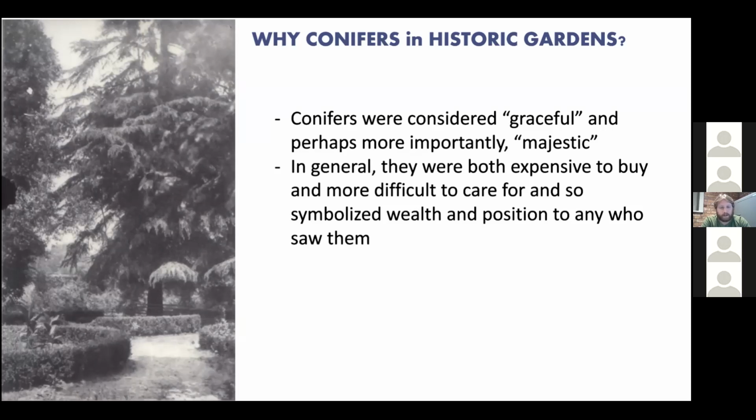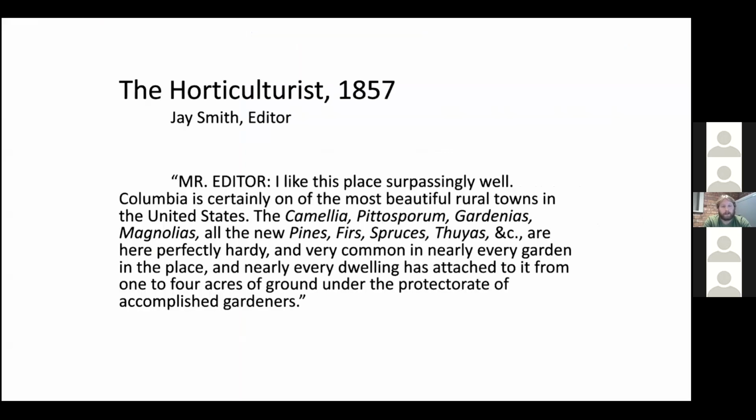We'll move on. This is from one of our primary source documents, and one of the things we really like to go back to make sure we're on the right track, from the Horticulturist, and it describes Columbia itself. And obviously this is before the Civil War.